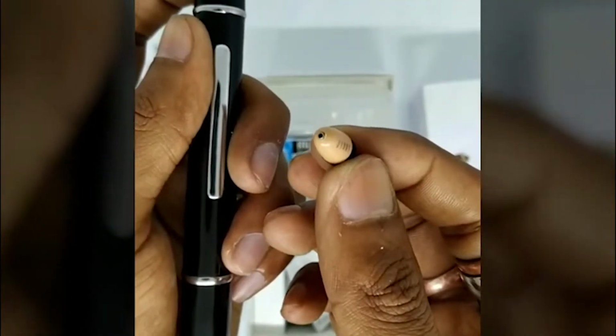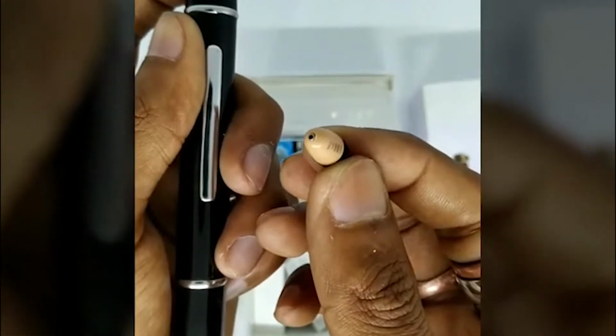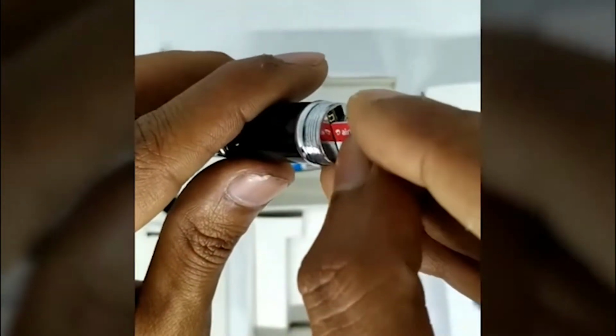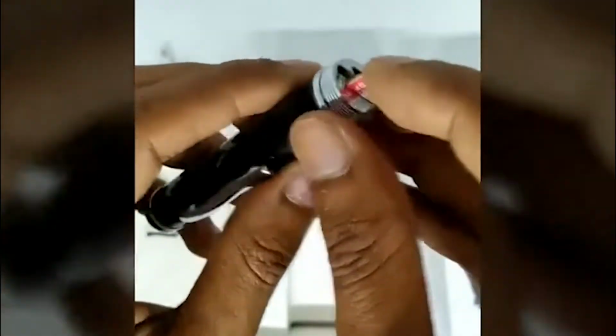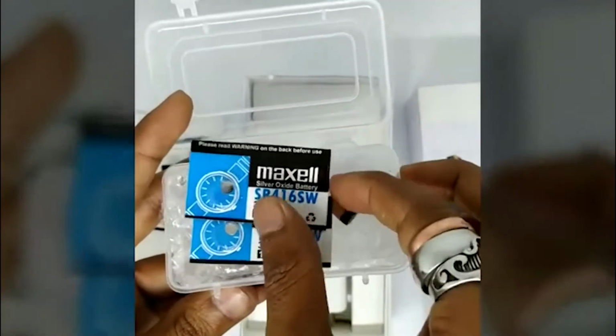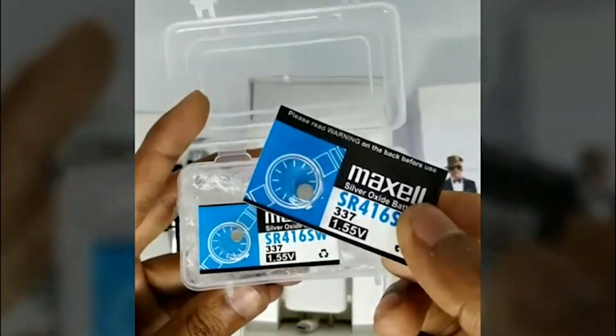Simply press the top of the pen's button to begin recording and hold it down to stop. Because the device includes built-in microphones, it may be used as a regular pen to take notes. It can also play back the audio recording by connecting to your phone or computer.